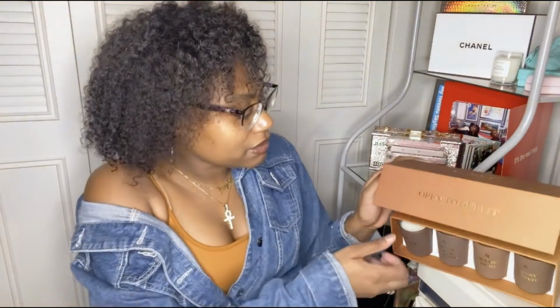No, I cracked. Ooh, that smells good. Got my nail in there. Hold on. Ooh, that smells good. So first things first, this is a true fall candle. First thing, I smell cinnamon. It's like a cinnamon and nutty type smell. This smells really, really good.